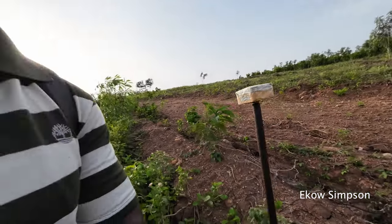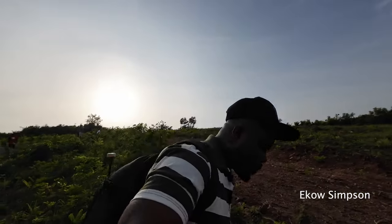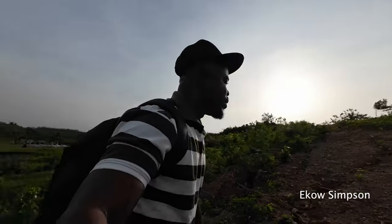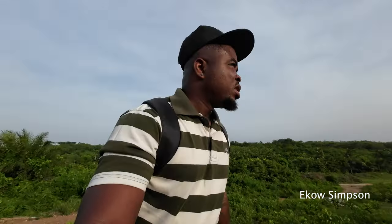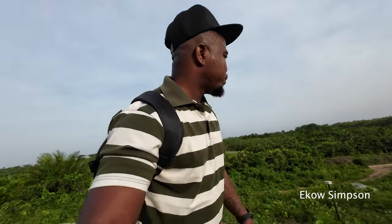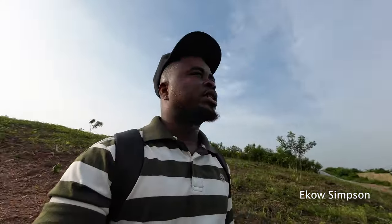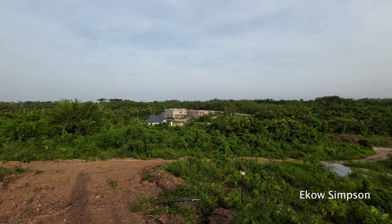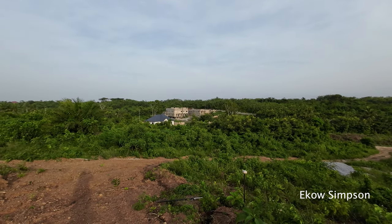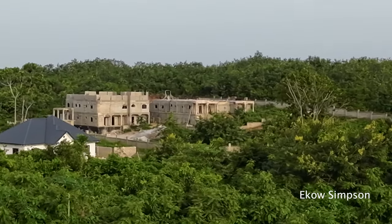But this is what he's using to pick the plot. All right, so there's another building ongoing over there made of bricks. That is nice. So Asebu, an African village, is ongoing. Look at that. I wish I can fly my drone, but I'm not in the mood. Look at that project right there.